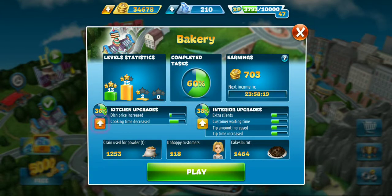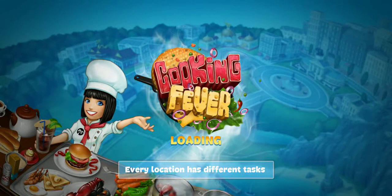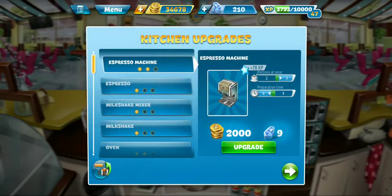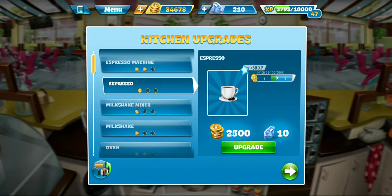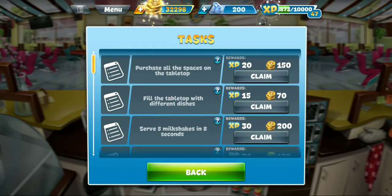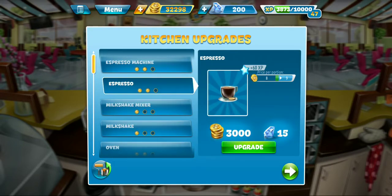Today we're at the bakery where we'll be getting our first of two kitchen upgrades. Let's go ahead and head in here. And next in line for level two will be the espresso. Go ahead and upgrade that. And we got a task for purchasing 10 ingredient upgrades. Free money, we'll take it.